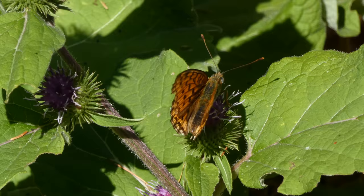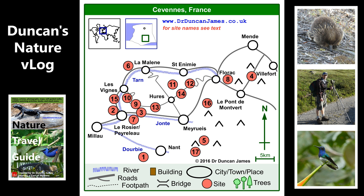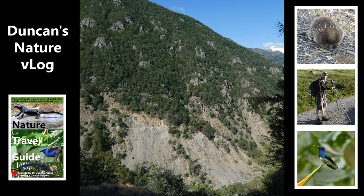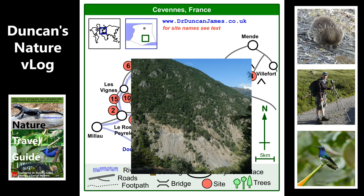So, this was a new place for me in 2016. There is a reintroduced population of mouflon, which is a wild species of sheep, or at least closely related to our sheep. And this is a known good spot to see them. I was there watching, along with probably about a dozen other people.